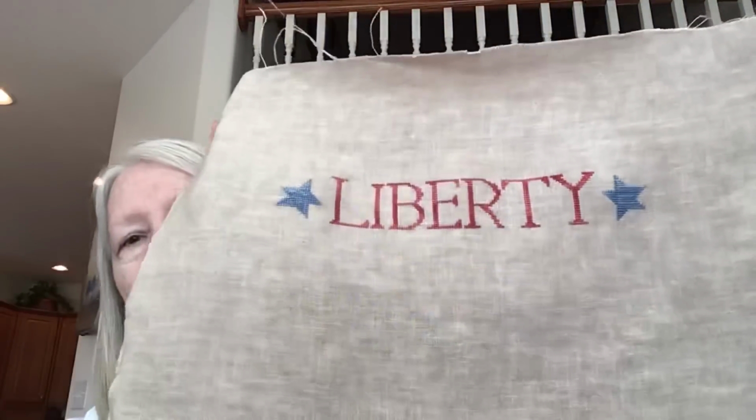This one, it was a freebie pattern, and so I don't have a picture of it. It only was like the pattern itself. I got it at Keepsakes in Ohio when I was at StitchCon.